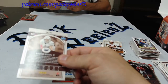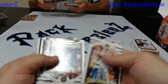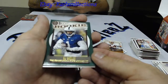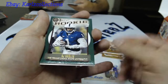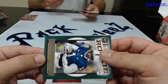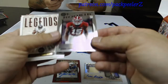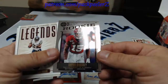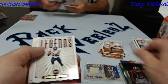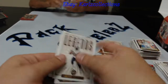So, last pack on my end over here. Drew Brees out the top. Got another parallel. So that's a rookie KJ Hamler, number 85 out of 100. Pennsylvania State University. Nice parallel. Xavier McKinney, University of Alabama foil. Nice silver foil on it. LaDainian Tomlinson. Another Donovan Peoples-Jones.